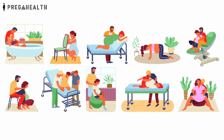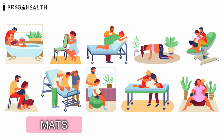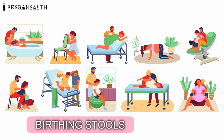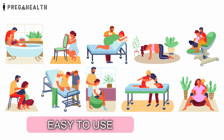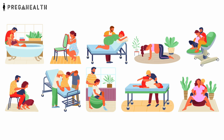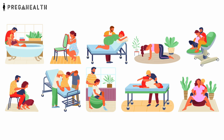Try to move around during labor. This will not only divert your attention, but will also help to keep the baby moving down in the pelvis. You can use a birthing ball, mats, bean bags, birthing stools. The benefit of using these different positions is that they are easy to use and they help the baby move down in the pelvis. They also shorten the labor and they can be used along with other pain relief methods.